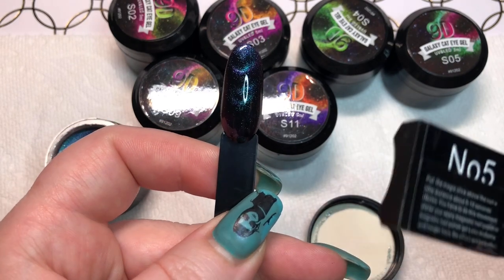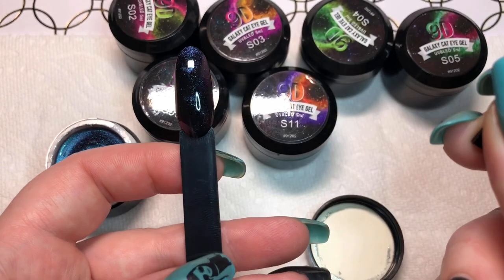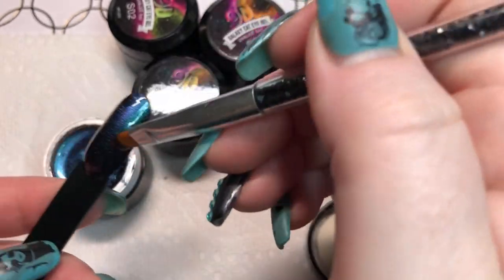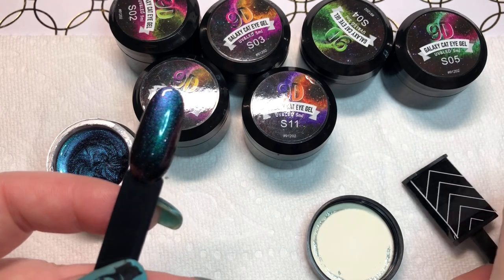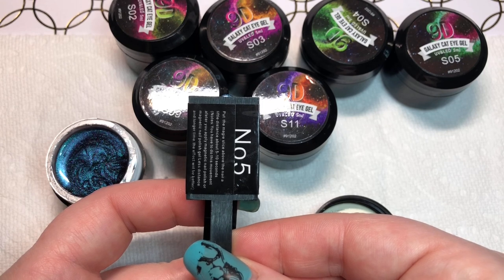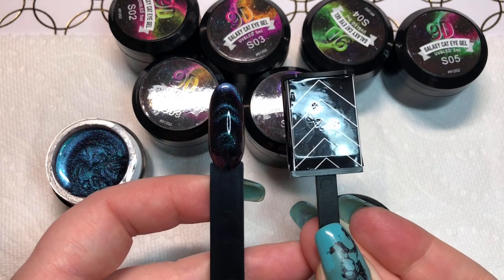Well, it made something, but it definitely doesn't look like that. Let's try again. Yeah, that does not look like what it's supposed to. Just put a little bit more product on and see if that helps. Okay, let's try that one more time. So it kind of made that design, but not really, hey? It's not, not really.